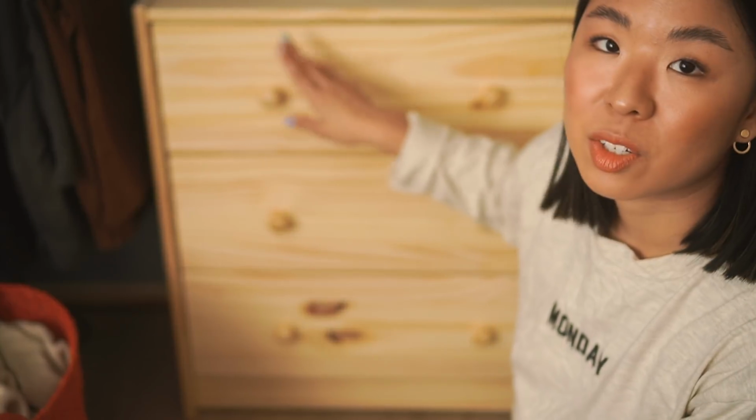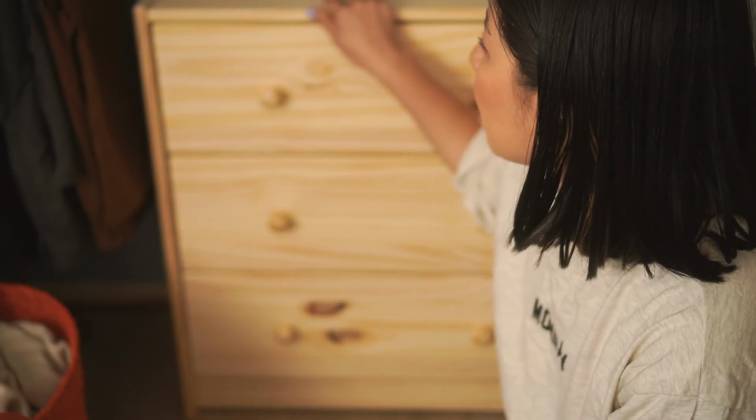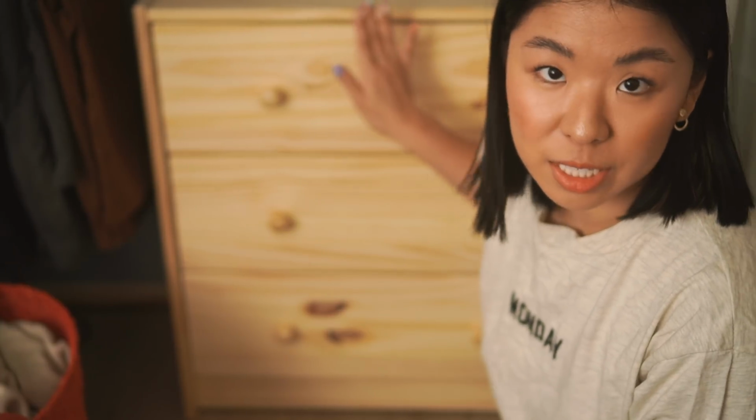So these drawer pulls need to be swapped out. Maybe I'll add legs to it. I'm not really sure what color I'm gonna do yet. This is just a stand-in for now. The size is perfect. The look is just not quite there.